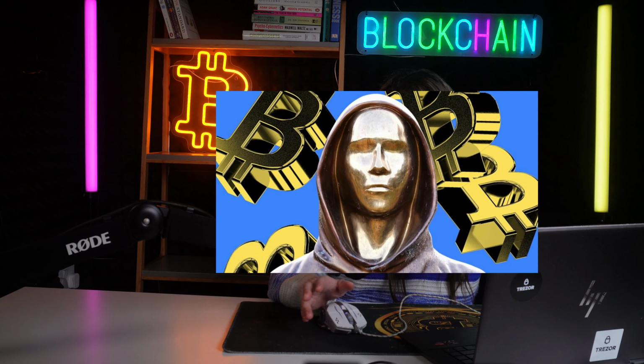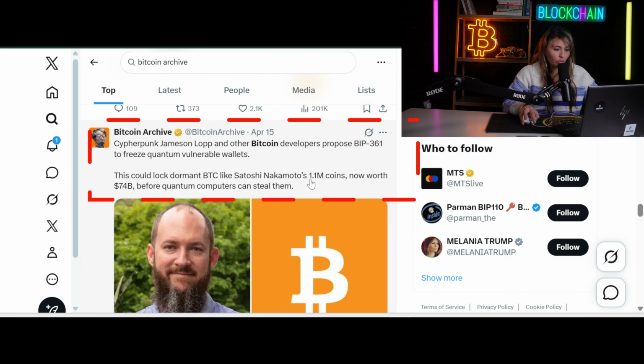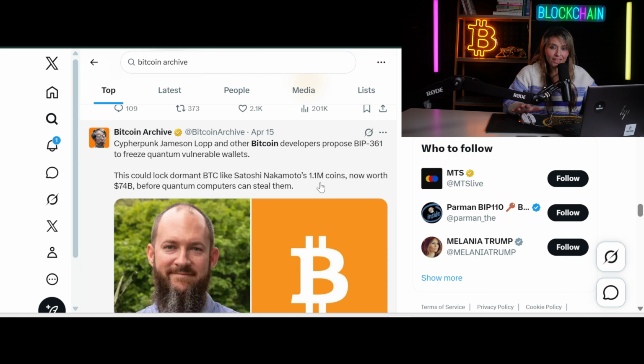So why does this matter? Because there are a lot of wallets that have been sitting there for years completely inactive, and we call them dormant. And those wallets are the most exposed. We're talking about things like Satoshi's wallet alone. Let's have a look here. So this could lock dormant BTC like Satoshi Nakamoto's 1.1 million coins, now worth 74 billion, before quantum computers can steal them. 74 billion. That's insane. Now imagine if one day technology gets strong enough to break that kind of security.